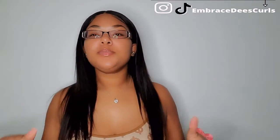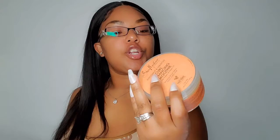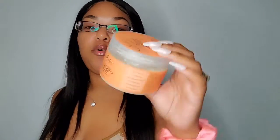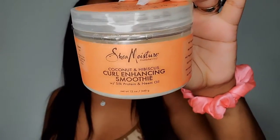All right, you guys, so the first product I'm going to show you, I've had this product ever since I went natural, and I've never left it behind. And that product is Shea Moisture Coconut and Hibiscus Curl Enhancing Smoothie with Silk Protein and Neem Oil. I absolutely love this product. It does provide a lot of moisture to my hair, and I do not have to use much of this product. So a lot goes a long way.